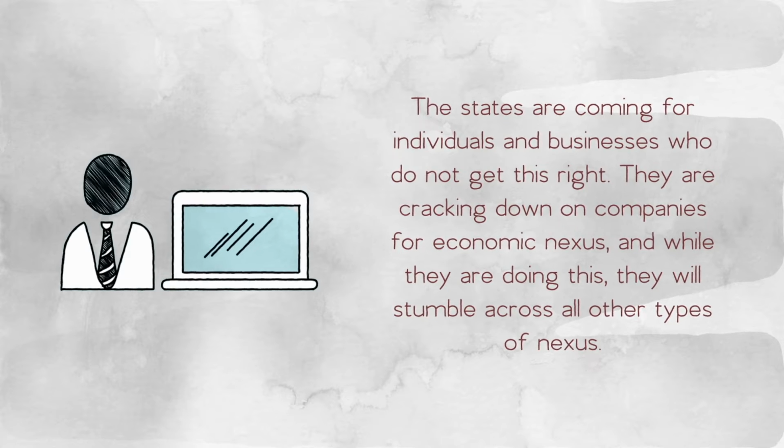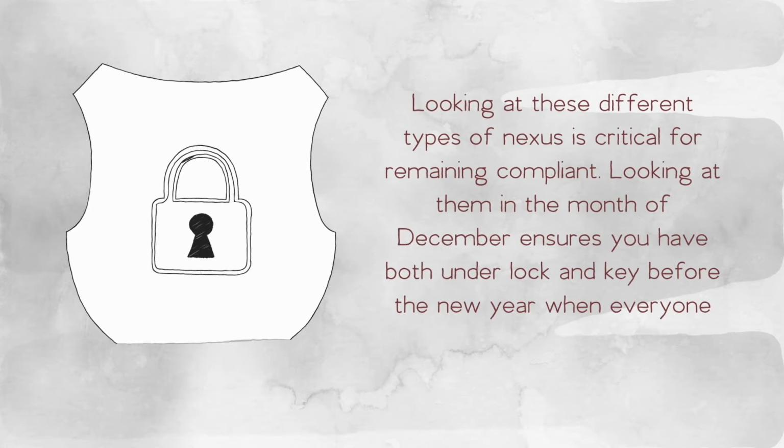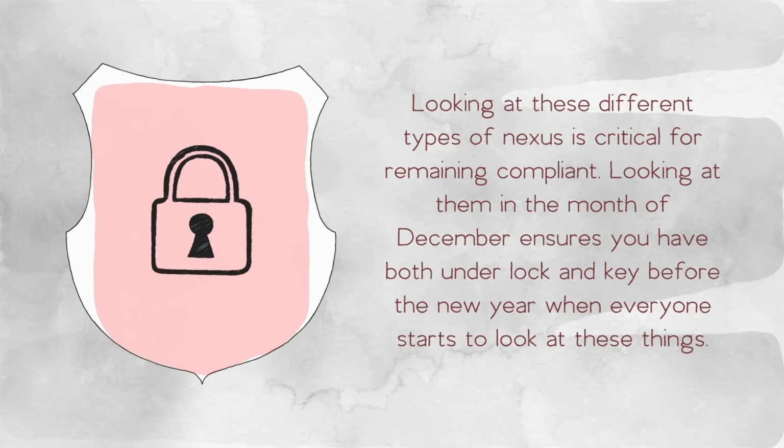They are cracking down on companies for economic nexus, and while they are doing this, they will stumble across all other types of nexus. It is bad enough for states to find economic nexus that goes back for years. It's a lot worse if they stumble across physical presence nexus that could be 10 years old. Looking at these different types of nexus is critical for remaining compliant. Looking at them in the month of December ensures you have both under lock and key before the new year when everyone starts to look at these things.